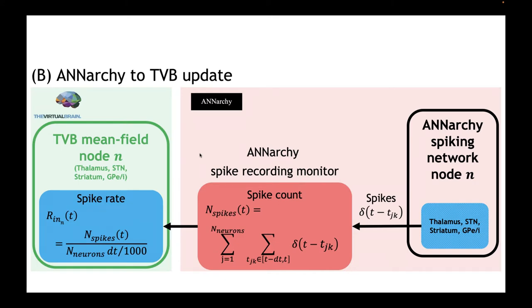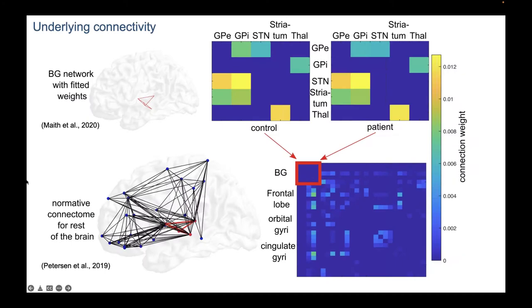The other way around, it's even more simple. We have spikes in our spiking network and we want to send them to TVB. So how do we do that? It's very simple. You just have to count the spikes per time interval and you will get yourself a rate. Ta-da. So it doesn't look that exciting in this use case. It seems rather straightforward. You will monitor the spikes, you will count the spikes, and you have yourself a spike rate that can then be transferred to all other TVB connections of that node.